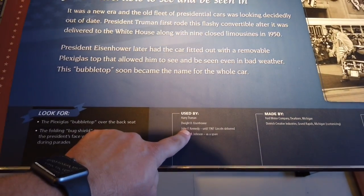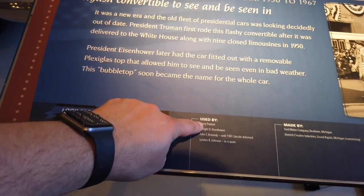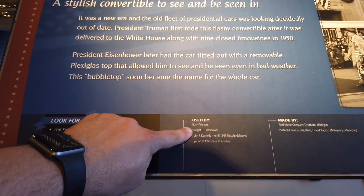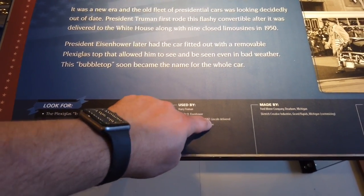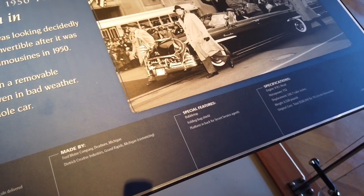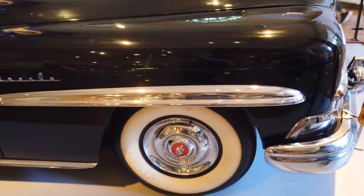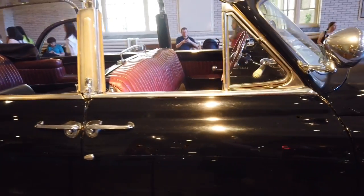Look, they have a thing. Okay, look. Used by Truman, Eisenhower, John F. Kennedy, Lyndon Johnson as a spare, Kennedy until the 61 delivered, which is over there. Look. Folding bug shield. Who put on the bubble top? That's nice. That was a special feature, special add-on.